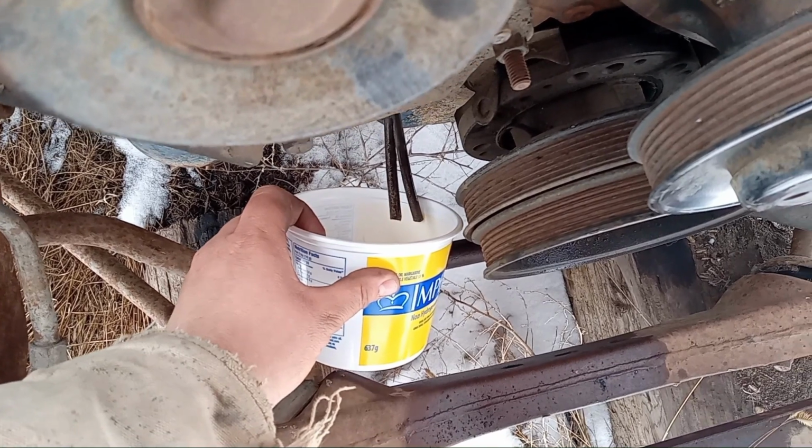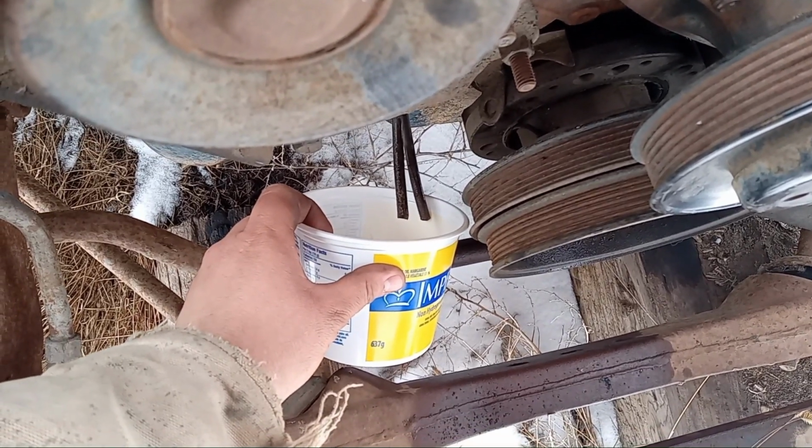What we're going to do here is just fire this up to see which end the tranny cooler comes out pumping. Go.